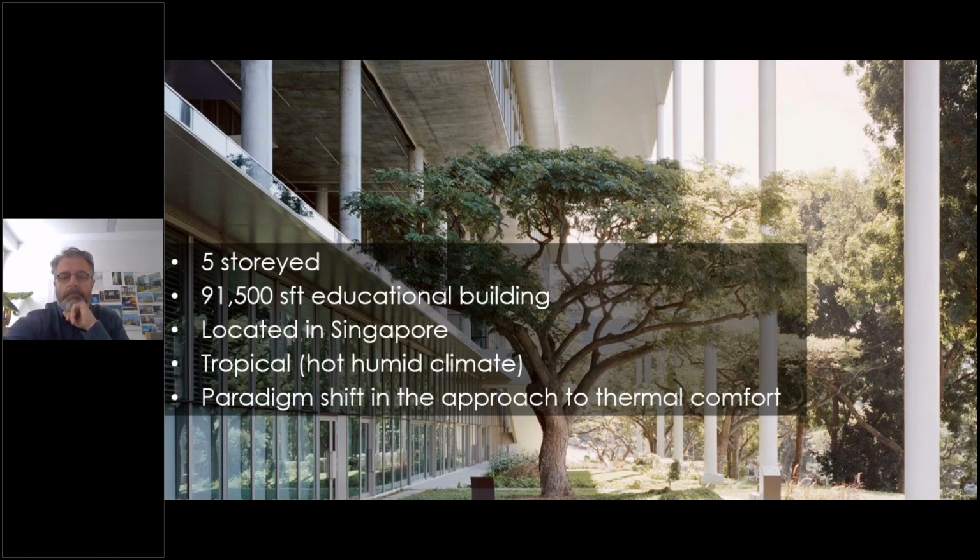However, the most notable aspect of this project is the way the design team has approached thermal comfort. That to me is the key highlight about this project. It's not about providing comfort with the best available efficient technology, but really questioning the parameters of comfort. That has brought a paradigm shift in the way comfort needs to be approached for a tropical climate, while also achieving energy efficiency. So we are going to discuss this and more in the webinar today.